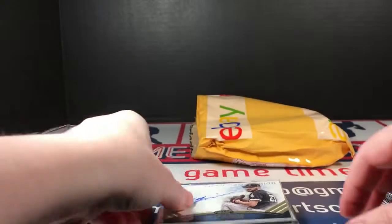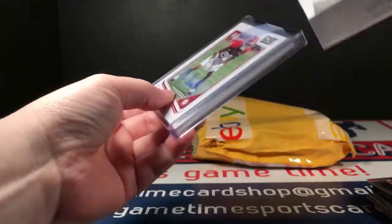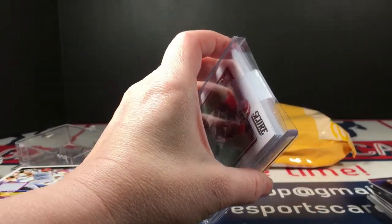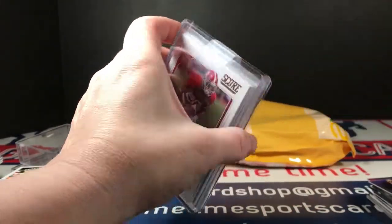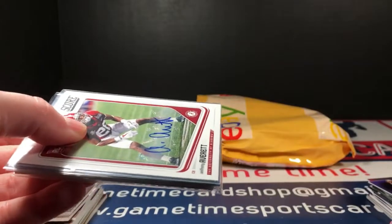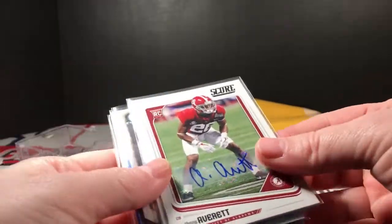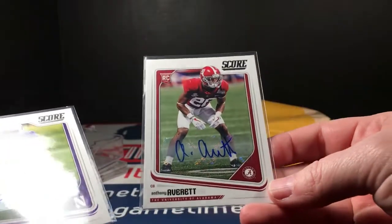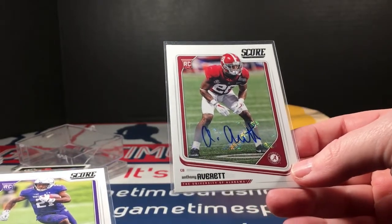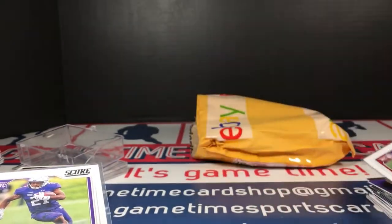Carefully. Got something else in here. All right. Start off with this Anthony Everett Score auto. I only bought one box of Score. I'm kind of wishing I'd bought another. I don't know if I'll go back and do that though.